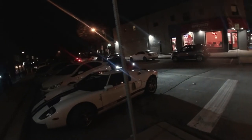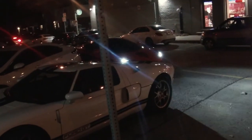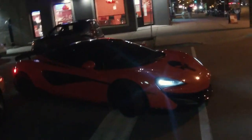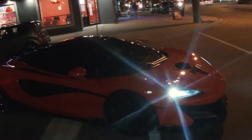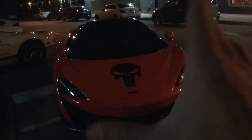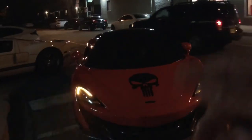600 LT, look at that. It's got the new Punisher symbol on the front. He's got new window tints. Dude, that thing is sick. Got the Punisher symbol now, tinted black in the front. Dude, it's so sick. Okay guys, enjoy the content.